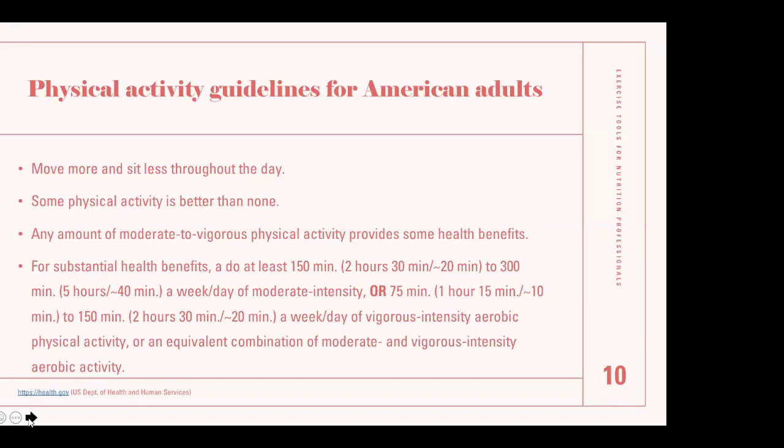These top 3 points here are fairly new additions to the guidelines, and I think can be really helpful to reduce the barrier to entry for individuals to at least start moving their bodies. The guidelines go on to say for substantial health benefits, we should do at least 150 to 300 minutes per week of moderate intensity physical activity, or 75 to 150 minutes per week of vigorous intensity aerobic physical activity, or an equivalent combination of moderate and vigorous intensity.